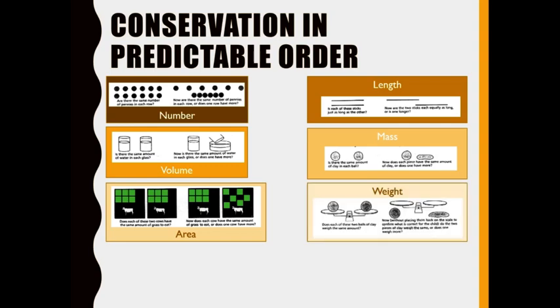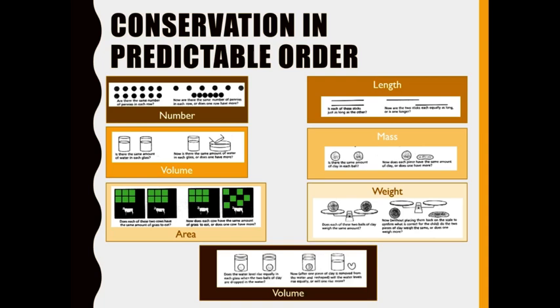Weight generally comes after area, recognizing that the object continues to weigh the same amount, even if they look different, or one of them might be made out of a more dense material than the other. So, does a pound of feathers weigh the same amount as a pound of lead? And of course, the answer is yes, because they're both a pound. But a lot of times, pre-operational children will say no, because feathers are light, ignoring the fact that they're both a pound. Concrete operational children start to recognize that the weight stays the same.